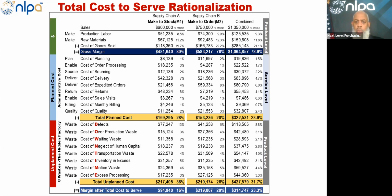If you look at two of them, and if you look at make to stock, we see, for example, there was $600,000 in sales for a period, and then we do the labor costs, the raw material costs, then we derive the cost of goods sold, and we get the gross margin, and then we have the administrative costs, the cost of returns, the cost of quality, the cost of billings, the cost of expedited orders, the cost of delivery, the cost of sourcing. How many of us in our supply chain activities, the processes outside of the labor costs, how many of us itemize and document and quantify the cost of sourcing?